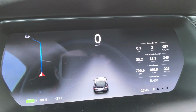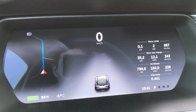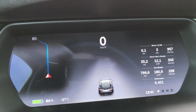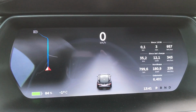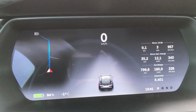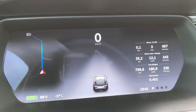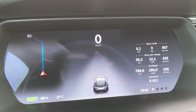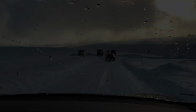Okay, let's see what we have. Numbers. We have done almost 800 kilometers to get to Nordkapp. Of course, it's not direct. We took some shortcuts. Our average consumption was 226. We did a little bit of hypermiling somewhere, otherwise our average would be a bit higher. Now it's gonna be all downhill since the last charge, so it's gonna be a bit lower, because we have been coming from Honningsvåg to Nordkapp all the way up, so quite high consumption. Now probably gonna do a bit lower. Yeah, and then we will be reporting how it goes.